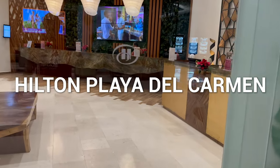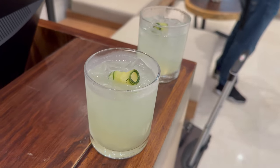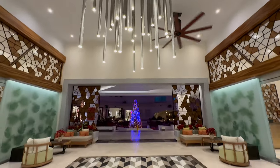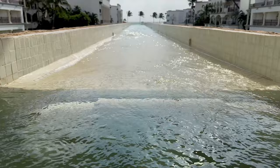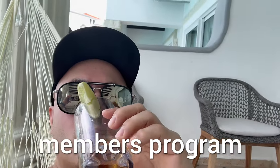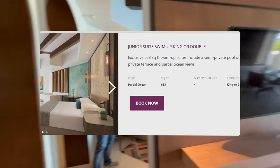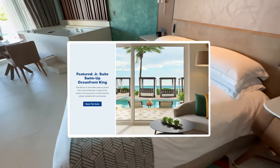When we finally arrived at the hotel, we were greeted by some friendly staff members and they served us some refreshing drinks. Since it was December, the main lobby was decorated with some beautiful Christmas decoration. They ended up upgrading our room because of my status with the Hilton Honors Members Program. Our room got upgraded from a junior suite swim up double to a junior suite swim up oceanfront king.